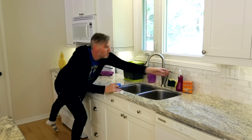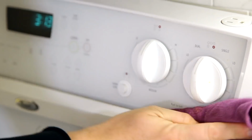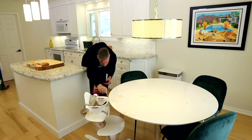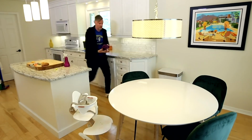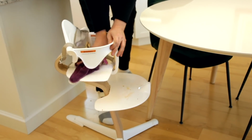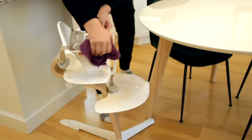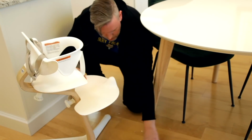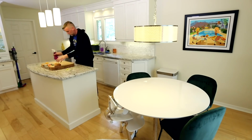And now he's moving on to wiping down all of the surfaces in the kitchen. Unlike his competitor, Chad has chosen not to pre-treat the surfaces, so we'll have to see how that works. Chad is also putting some good work in on that high chair, making sure that all the food remnants and stains have been cleaned away.